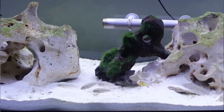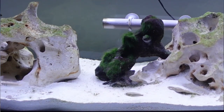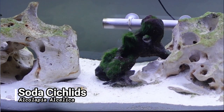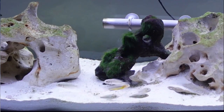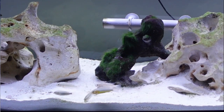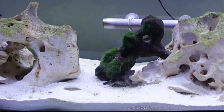All right, so these are some pretty interesting fish too. This looks like a 55 gallon. Yeah, so these fish are called soda cichlids, Lake Natron soda cichlids. They come from a salt lake or a soda lake in Tanzania, in Africa. This is a volcanic lake, so it's being fed water that is between 80 up to 120 degrees.